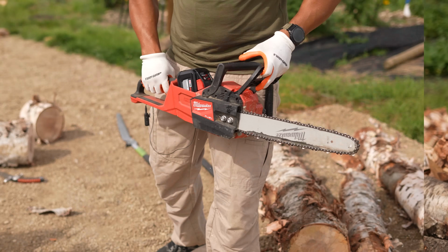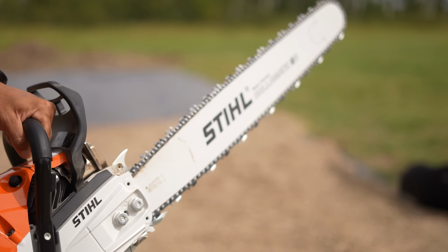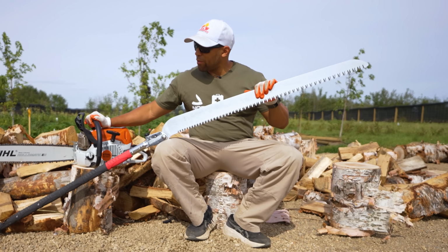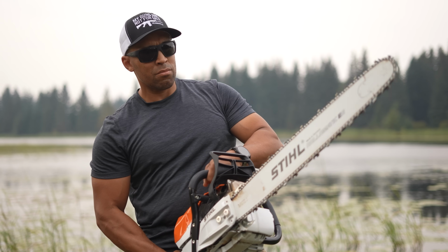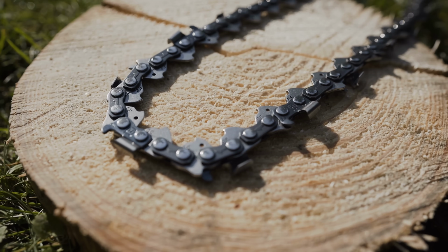Now you can get electric chainsaws. Unfortunately, they're not yet to the point where they can rival a gas-powered chainsaw in terms of power. Something like this, you're also gonna have to worry about maintenance. So there's a lot of things that need lubrication. There's a lot of moving parts and components that may not be accessible after shit hits the fan.